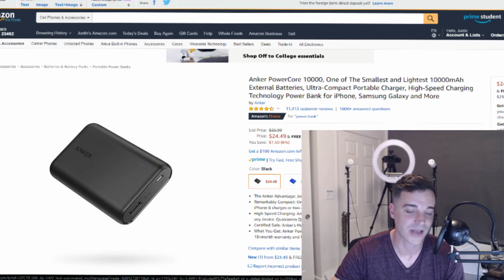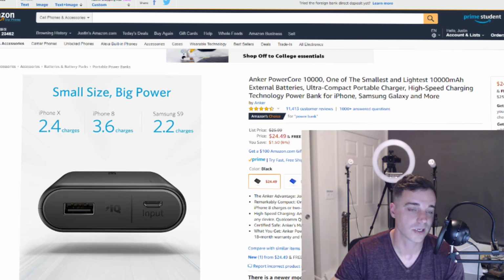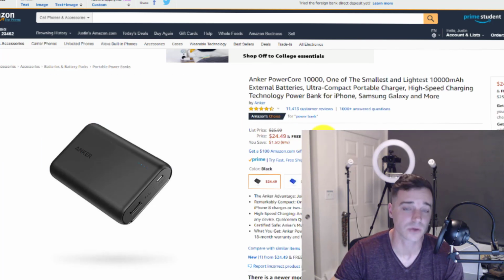I cannot tell you how many times that I have run out of charge and been on a roll and then this happened. Hence why I started looking. This had the best reviews. A ton of resellers use this exact same one. It comes highly recommended. Lasts forever. You can get several charges out of this from your Bluetooth scanner, from your cell phone, etc. The Anker power bank has been a lifesaver for my business.